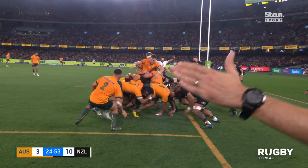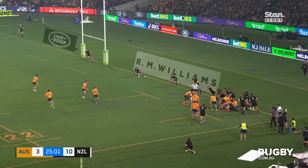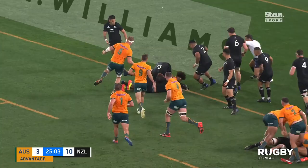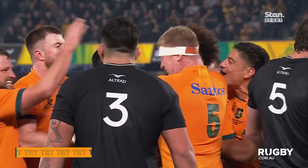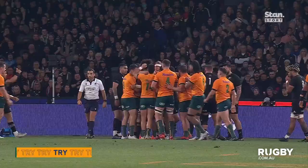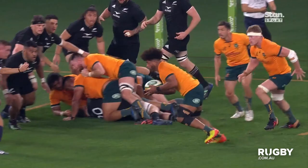Holloway with the take. Parecki at the back. New Zealand fighting hard. Australian moving quickly, put down one away. Still with a penalty advantage. Valetini trying to do it himself. Bobby V goes in. All Blacks got a good shunt on first, but the Wallabies smart enough to move the point of attack. This is the culmination.